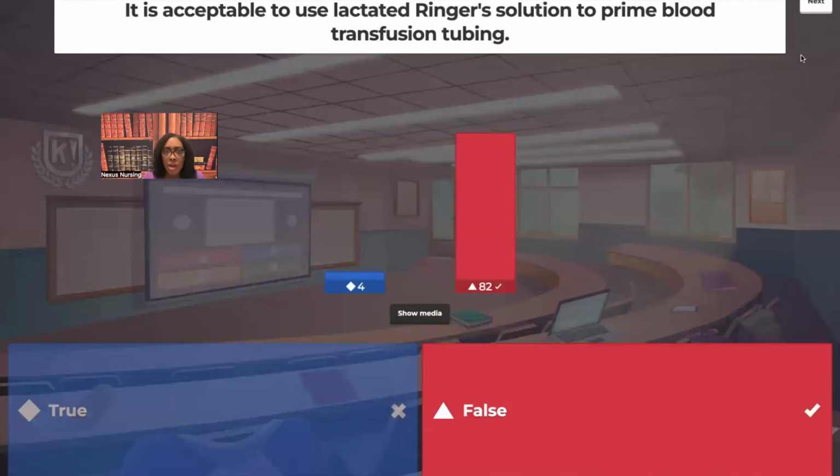Very good. It's false. I just told you two slides ago that the only solution that is compatible with blood is normal saline. So how are you going to use lactate ringers? Only normal saline when it comes to blood transfusions. I'm going to take it a step further. I'm going to tell you why you can't use lactate ringers, why it's not compatible with blood or blood products.